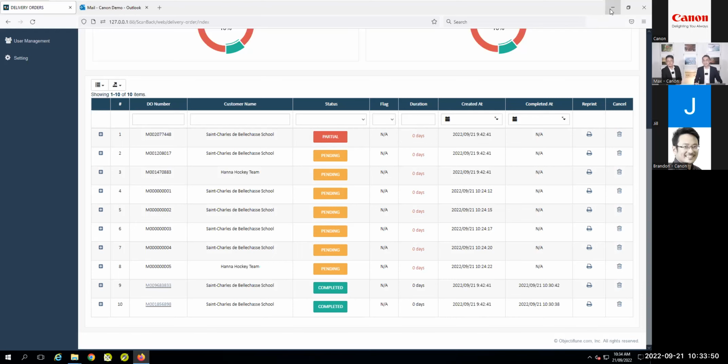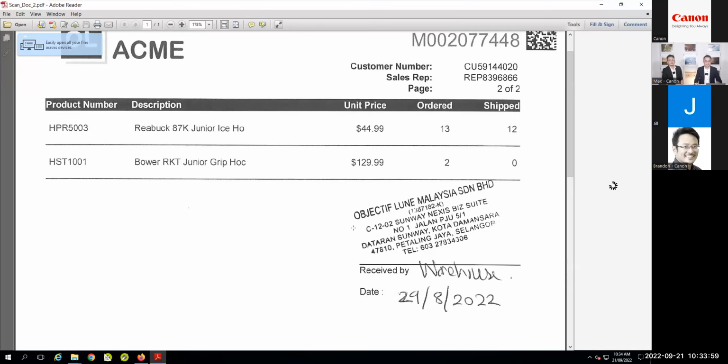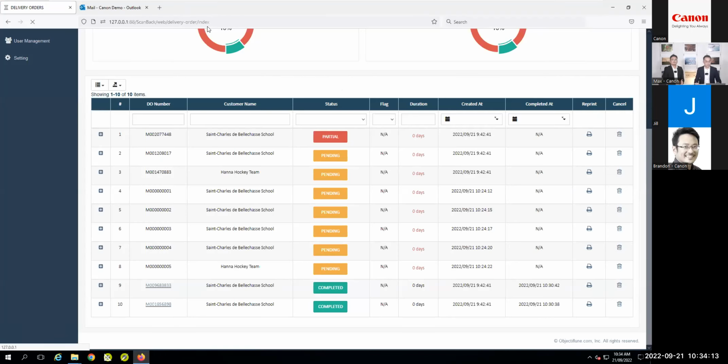All right. So what I'm going to show you is, let's say the second signed DO has come back, which is another document, page 2 of 2. This is the second DO that the partial DO is waiting for. So I will just copy this over and paste it. This is the second page. All right, so I will do a quick refresh over here. Now you will see that the partial status is gone, because the system detects that there are 2 pages, 2 DOs, and both have been written. So it will mark it as completed. Now you have seen that there are 3 DOs that have completed the process already.